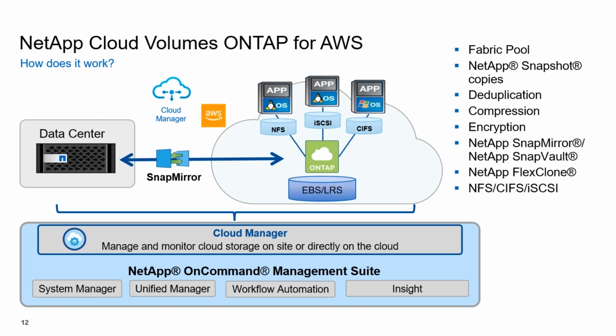If we talk about the architecture at a higher level, Cloud Volumes ONTAP is the greenish box you see here in the middle. It allows you to serve volumes and applications across all the protocols in a very easy and efficient way. And all the licenses that you see on the right-hand side are fully enclosed and baked into the product.